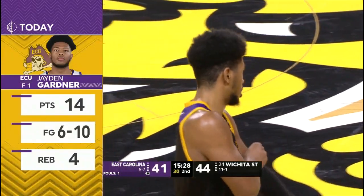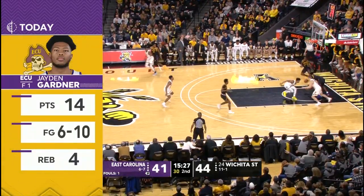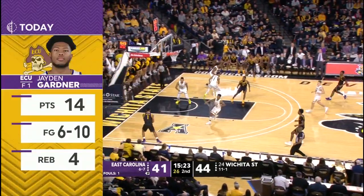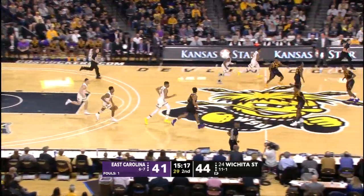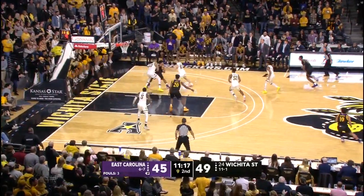Well, he scored 20 points or more, Matt, in 5 consecutive games. Became the first player in school history to earn AAC Player of the Week honors on December 23rd. Thought about the 3. Now he takes the 12-footer for Stevenson. Jackson for 3. And Gardner scoops up the air ball.